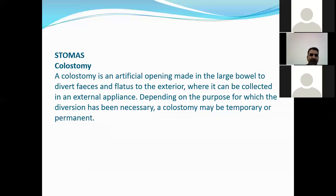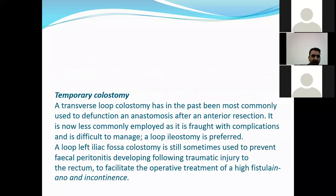Stoma. The definition of a colostomy is an artificial opening made in the large bowel to divert feces and flatus to the exterior, where they can be collected in an external appliance called a colostomy bag. Depending on the purpose for which the diversion has been necessary, depending on the indication, the colostomy may be temporary or permanent. Temporary colostomy: the indications of temporary colostomy are very important.